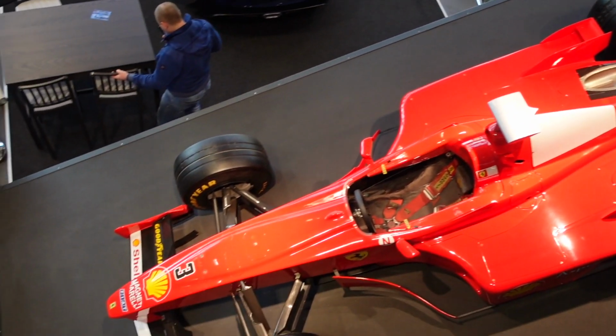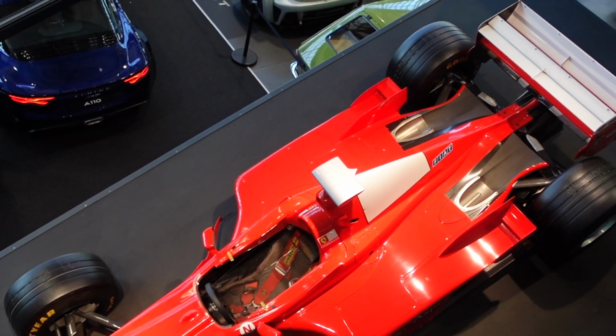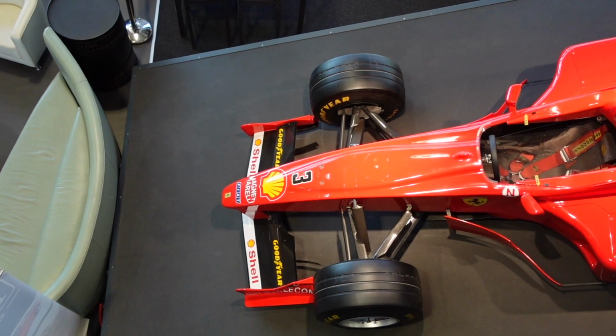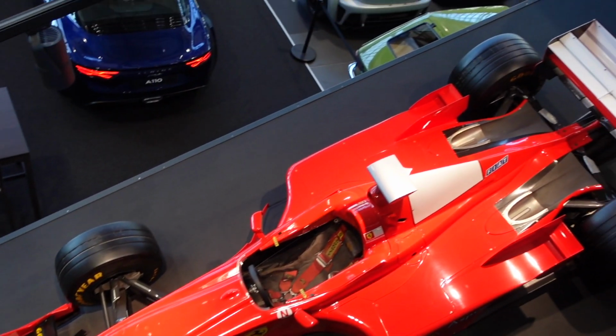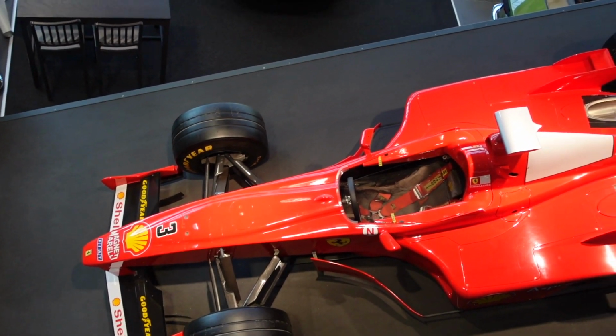Here, underneath you have another car. Another Scuderia Ferrari from Michael Schumacher. Not sure what year it is, but it looks like quite a cool one. Saw it from downstairs in the Motorworld video, but yeah, quite a cool view.